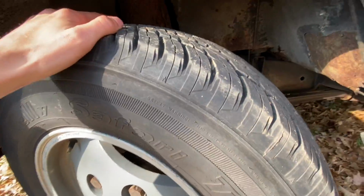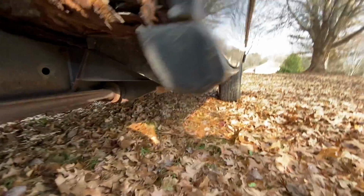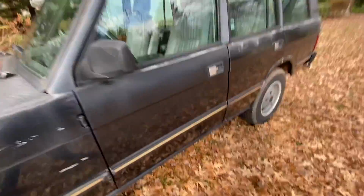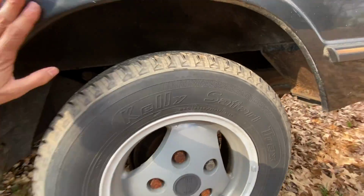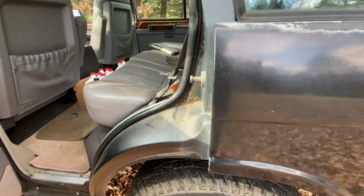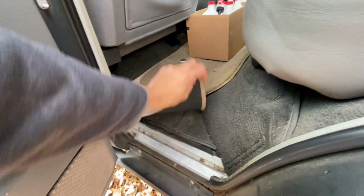Tires are in decent shape. Obviously a little rust here on the shock towers, short floors. Yeah, there's some holes, but that is to be expected. Clear coat has pretty much been buffed off, probably in the past. Other than that, you just got some pitting and stuff on the original paintwork. Frame's in decent shape. Obviously some rocker rust all over the place. Down here in the usual spots, but it's not terrible.